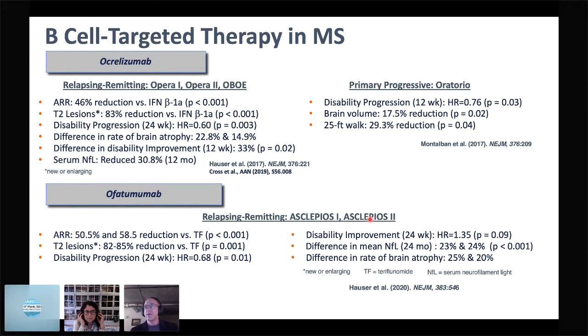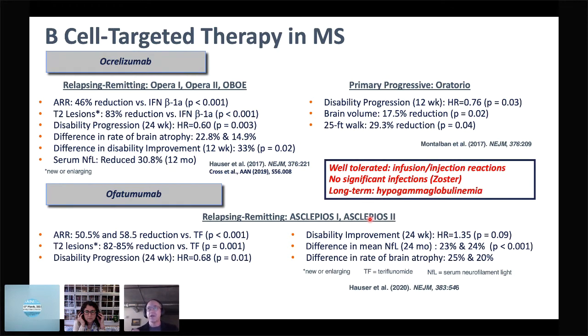Importantly, treatment with either agent was well tolerated, and there's no significant infectious signature in the short term. However, long-term treatment has been associated with about 20% of patients achieving hypogammaglobulinemia, some with infectious signatures.